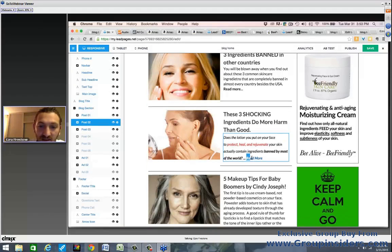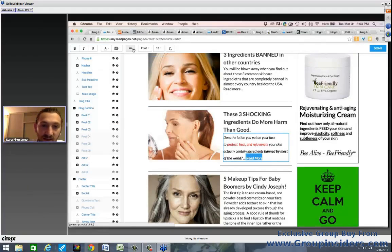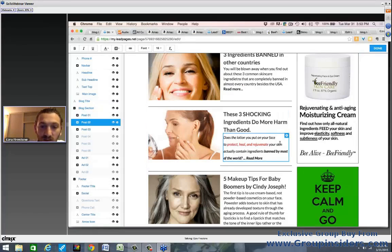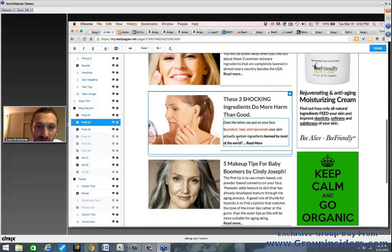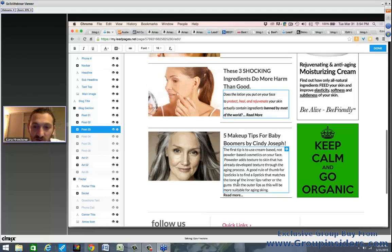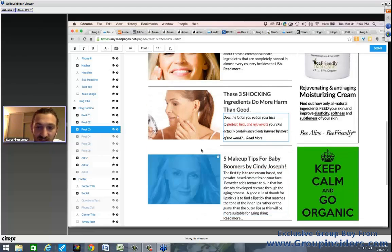Same thing. I made a link. I just selected some text, and I clicked on the link, and I had it link over to the same place. And then here I just had this one linked to our other article, because the truth of the matter is not many people are going to come to the home page, and most people aren't going to click down here, so I don't mind linking off to one other random article. So I didn't even change these images out. I just changed the text.